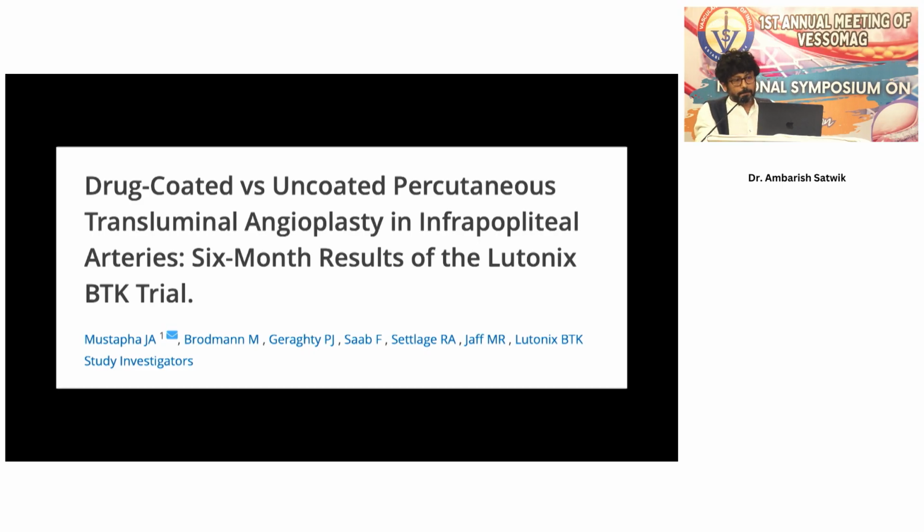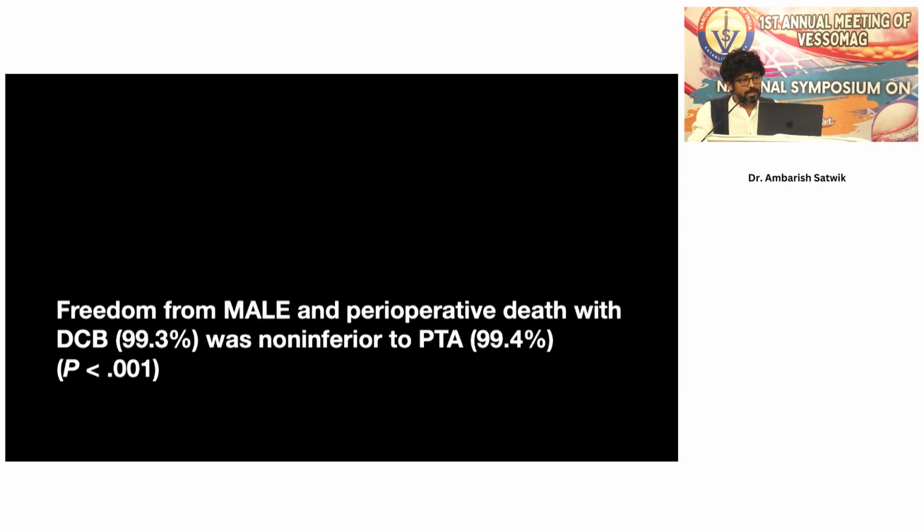It dropped a bomb. But in the meanwhile, people didn't stop. I mean, there was this other trial that happened with Lutonix. This is from 2019, 442 participants. And like other trials, this one also does not meet the primary endpoints. As a saving grace, it establishes the non-inferiority. Now you're speaking of non-inferiority of drug-coated balloons below the knee compared to POBA.